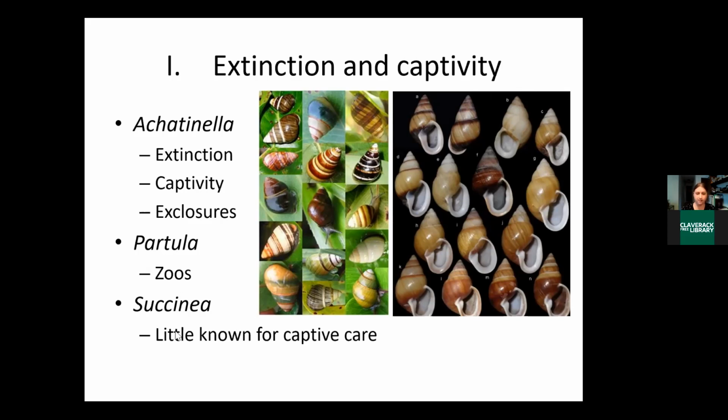So the snail that I work with is in this family, Succinea, and it's completely different than tree snails, but we kind of use this as a template to work off of as far as a captive effort goes. And our snail is temperate and living on the ground, whereas these snails are tropical and living in the trees. So it's a pretty different set of husbandry that's involved in this.